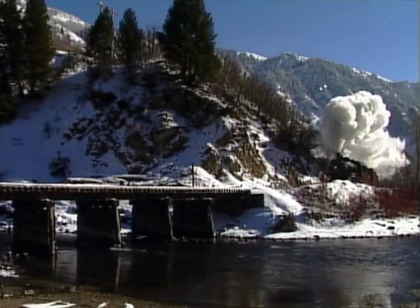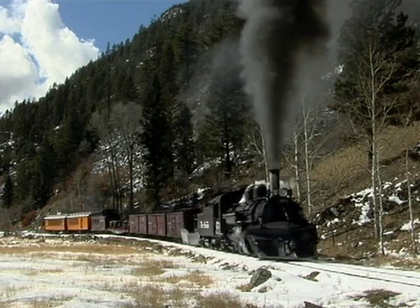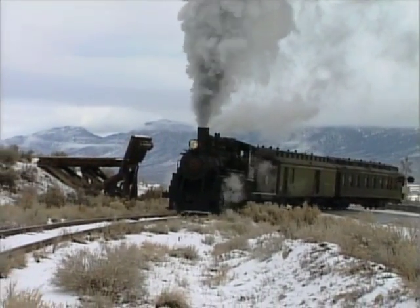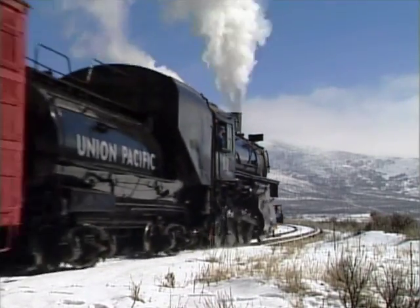In the past hour and a half, we've seen that when the snow falls, it's not the time to put the cameras away. Next winter, you may want to find a railroad that's running some steam so you can enjoy your own winter steam spectacular.